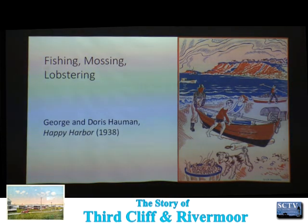It even lasted up in the 1930s. Here's a wonderful illustration from a book called Happy Harbor, which I recommend to everybody. You have to go on eBay now to find this because they're out of print. It was written in 1938, and it was written by two authors from Third Cliff, George and Doris Howman. I talked about them in a previous talk. I've been in touch with their grandson, who has been really helpful in providing information and photos about this area.